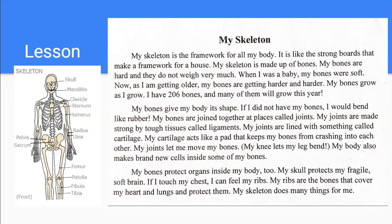My bones give my body its shape. If I did not have my bones, I would bend like rubber. My bones are joined together at places called joints. My joints are made strong by tough tissues called ligaments. My joints are lined with something called cartilage. My cartilage acts like a pad that keeps my bones from crashing into each other. My joints let me move my bones. My knee lets my leg bend.